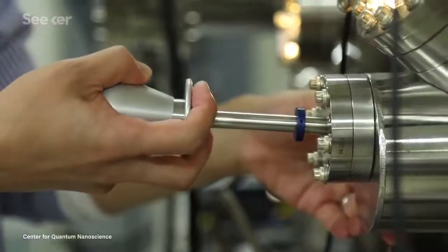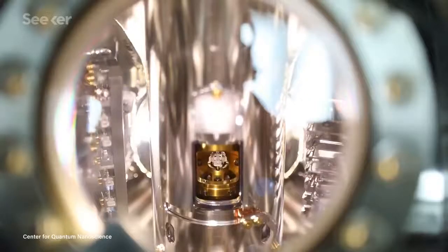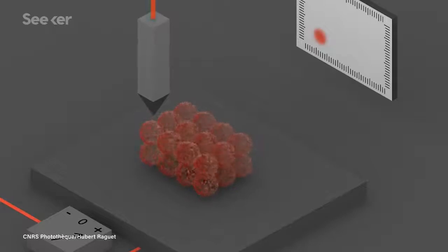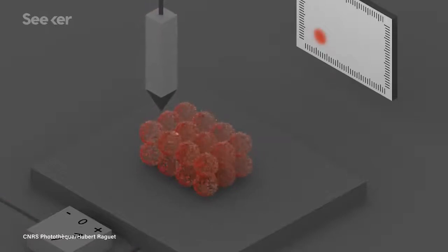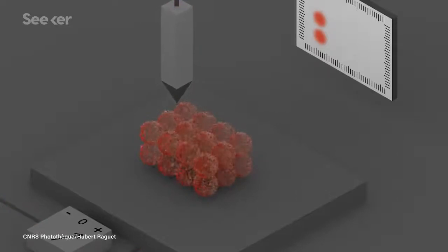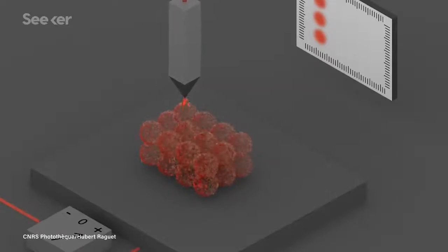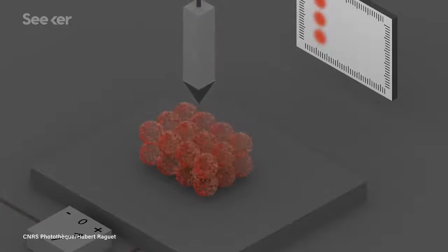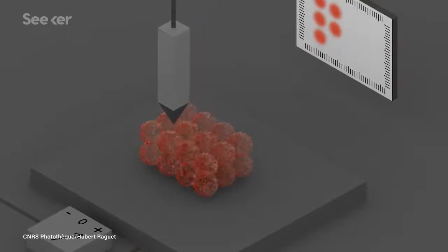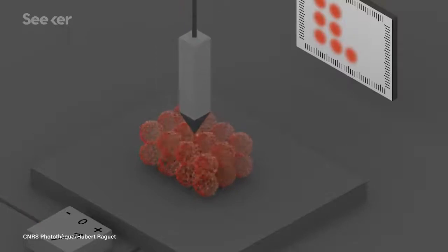STMs involve bringing the tip of the microscope into contact with metal atoms at the surface of a material. The electron cloud of the atoms on the tip of the microscope interact with the electron cloud of the atoms on the surface of the material. When voltage is applied to the tip, those electron clouds become connected by an electric current.